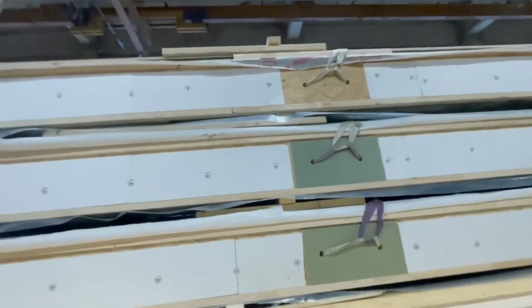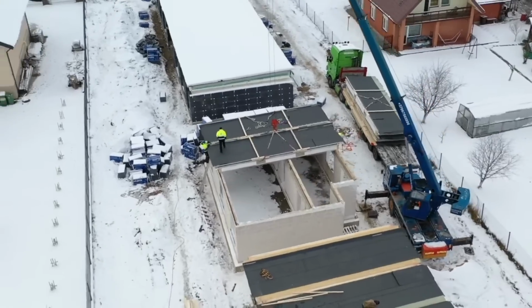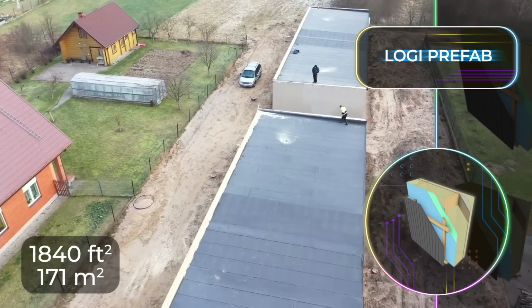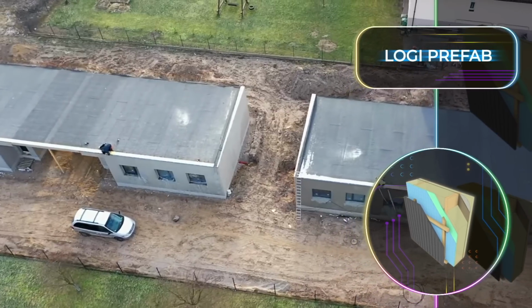Their standout product is roofing panels, paired with stone walls, as shown in the video. And if you're looking for a complete build, LOGI Prefab's Twist project can deliver a stunning 1,840 square foot or 171 square meter panel and frame home with an impressive A++ energy efficiency rating in as little time as just a weekend.